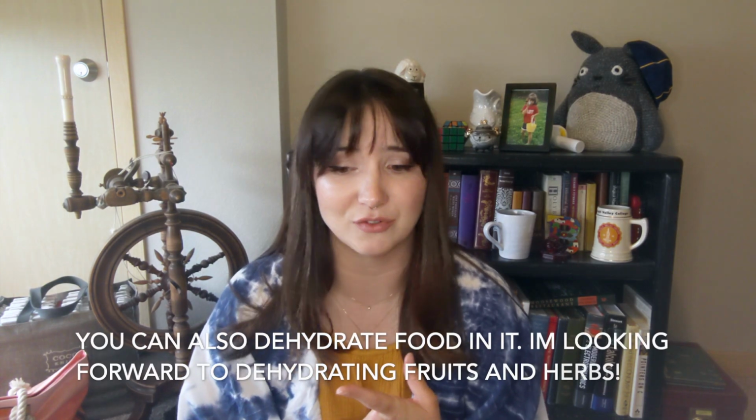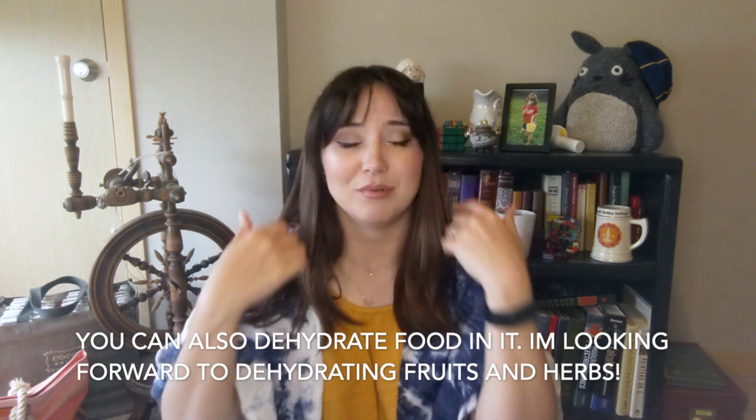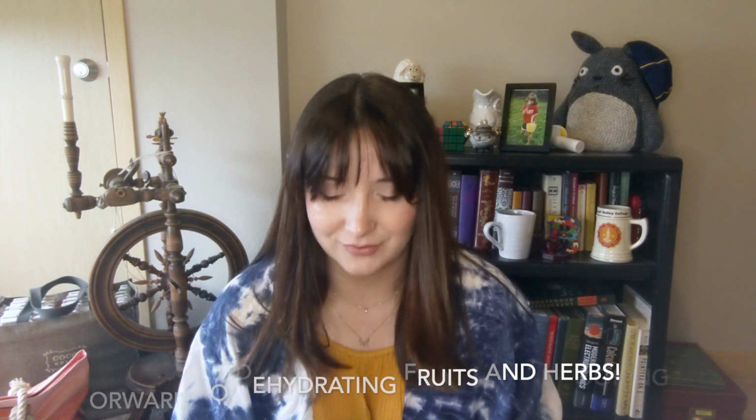It has a slow cooker on there. You can sous vide on there. You can make yogurt in it. I mean, it is a pretty cool thing. It's very similar to an Instant Pot. If you know of Instant Pot, it's more or less that, just a different brand.